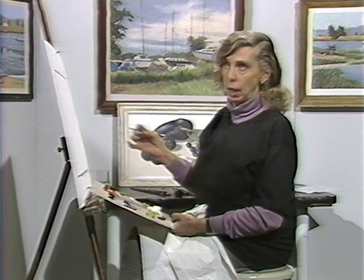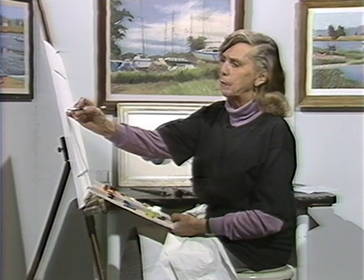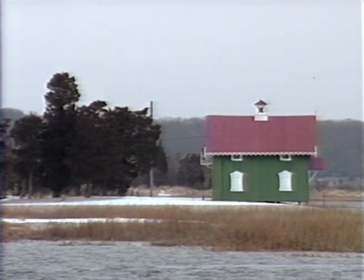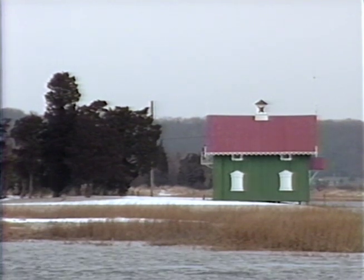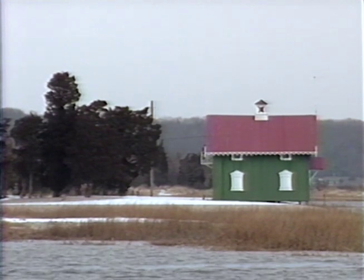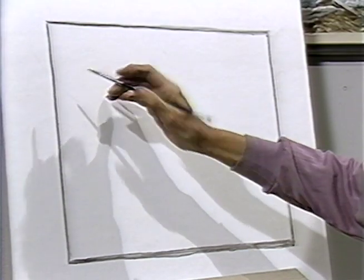The first thing you do, because we live on this planet where there are horizons, is find the horizon. The horizon in this one is approximately a little bit higher up than halfway. That's a nice idea. I call this a ribbon composition. There are 3 planes of color. There's the sky, there's the middle ground, and there's the foreground, and they are bands of color.